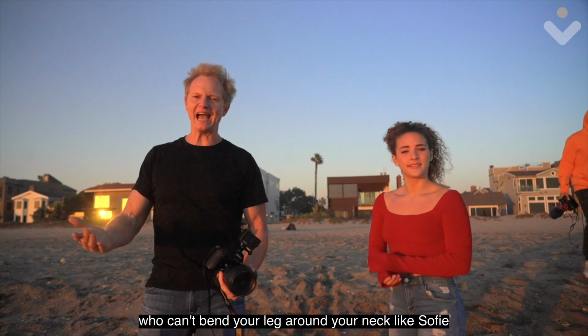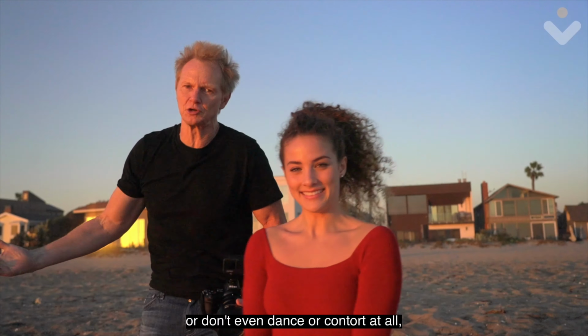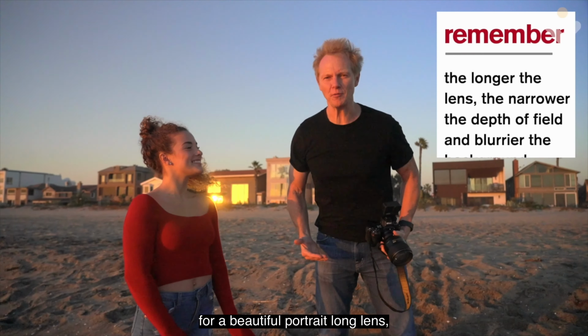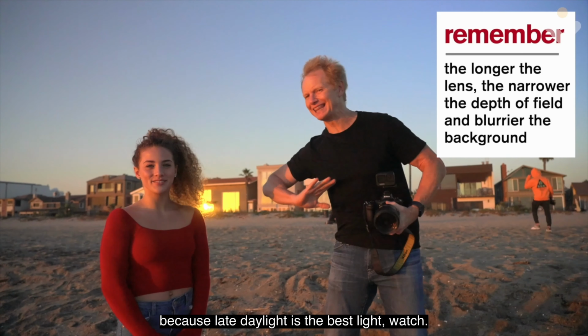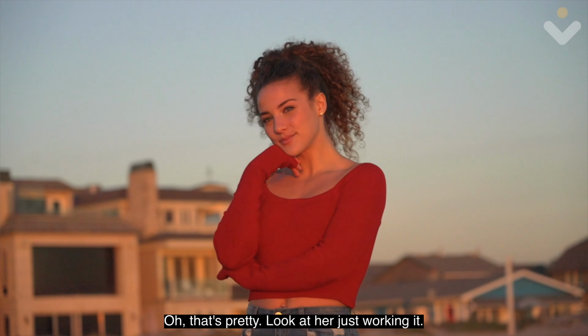And for those of you who can't bend your leg around your neck, like Sophie, or don't even dance or contort at all, what you can do is just use this light for a beautiful portrait. Long lens, blur everything out, and put it right on her face, because late daylight is the best light. Watch. Oh, that's pretty. Look at her just working it. Beautiful.